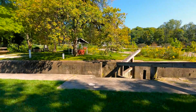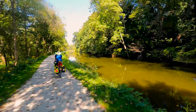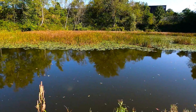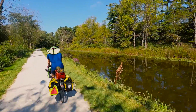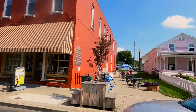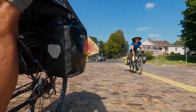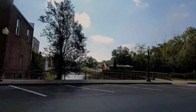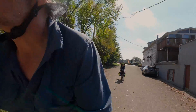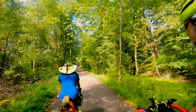There's some of the old locks and the old lock house. Someone's planted some pretty flowers along here, unless they just grew naturally. Canal Fulton, apparently a historical area. Once we reached the town of Canal Fulton, the remnants of the canal became more and more evident, with old ruins still standing, slowly being swallowed by the lush forests it once carved through.